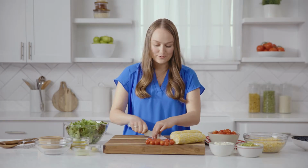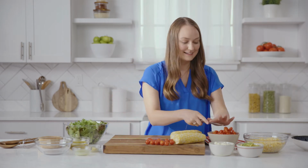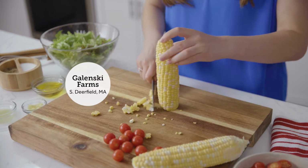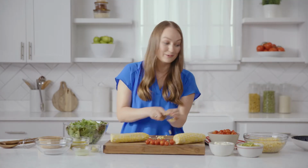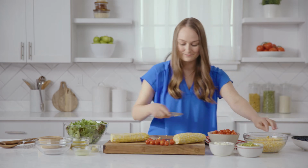We'll start with these beautiful cherry tomatoes, and then set those aside for now. Next up, we have our corn. Nothing beats fresh in-season corn. And this local corn is grown at Galensky Farms in South Deerfield, Massachusetts, and is available at area Stop & Shop stores. And we'll set the corn aside for now.